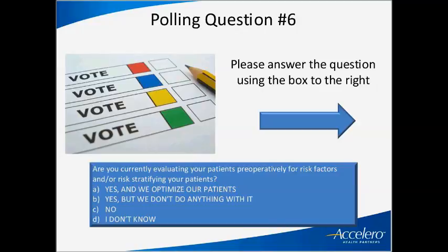Let's go to our next polling question. Are you currently evaluating your patients preoperatively for risk factors and/or risk stratifying for your patients? Answer A is yes, we are optimizing our patients. B is yes, but we don't do anything with it, meaning we evaluate the patient, but we don't have execution plans in place. And then C is no. We'll give you a few more minutes to look at that. And we can close that poll, Jeanette.